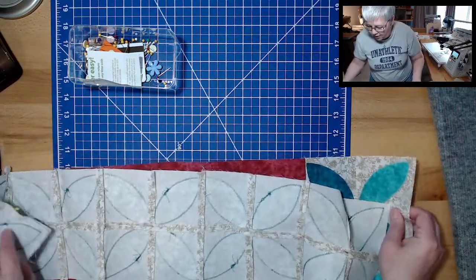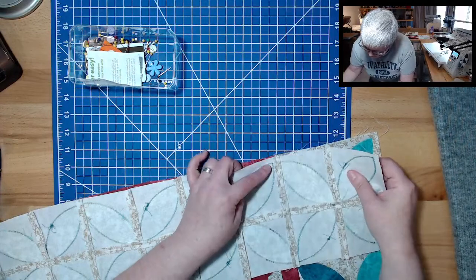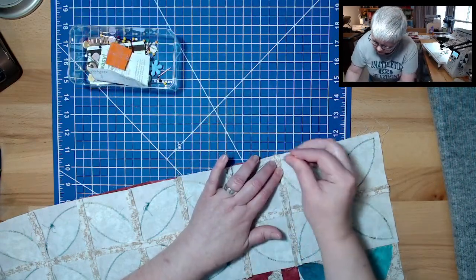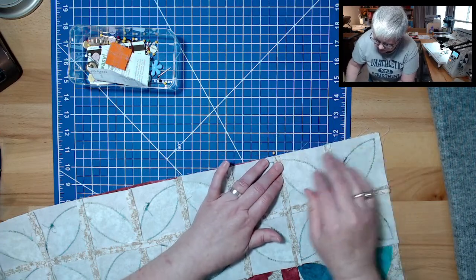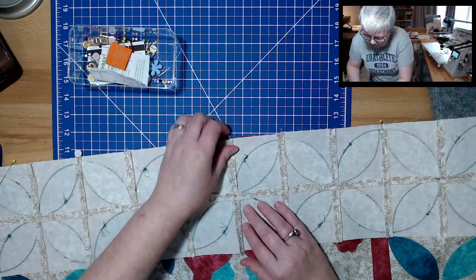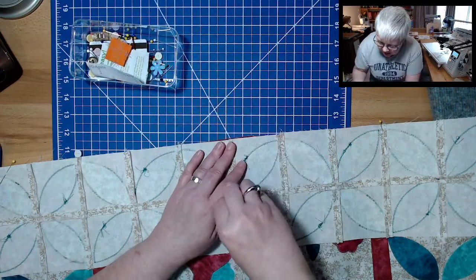All right, so let's move over to this side, which is kind of hard in this space. And I'm matching up that seam right there. And I'm just going to take a quick visual look. It looks like this side is going to fit much better. The other side probably had one block that was a tiny bit bigger than 8.5 by 8.5.